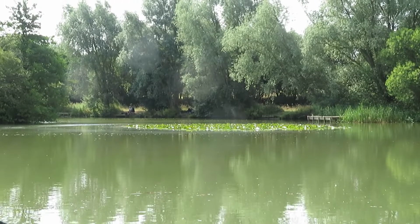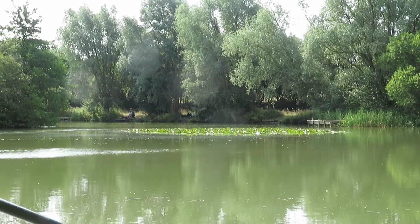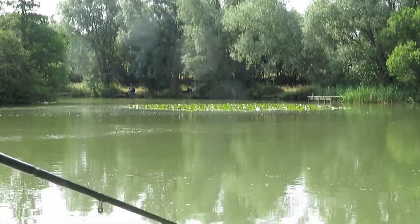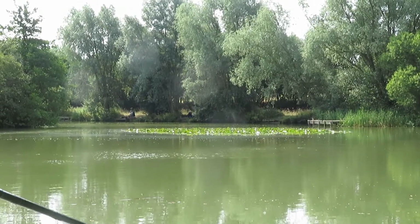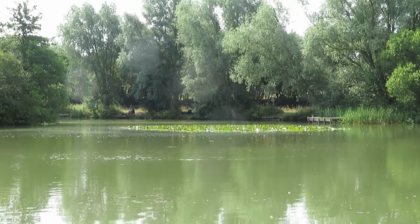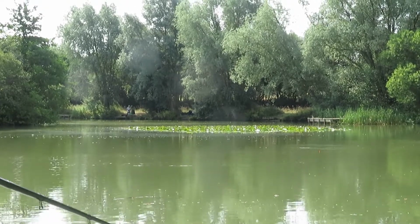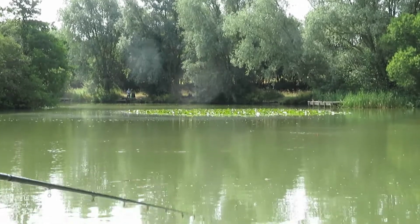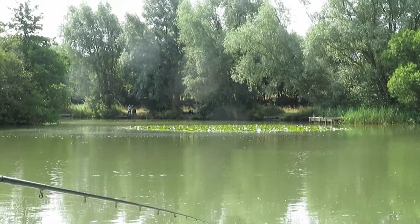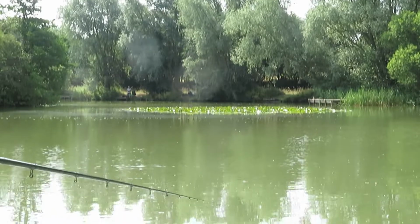So put another 8mm on. Go again. New 8mm, and back out we go. Bit of bait straight out behind it. Too far. Better.